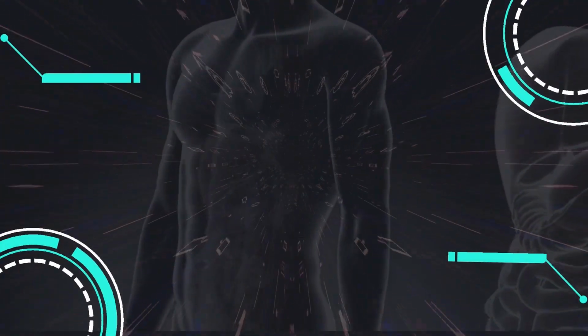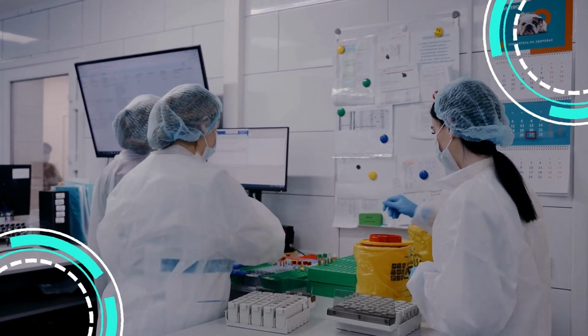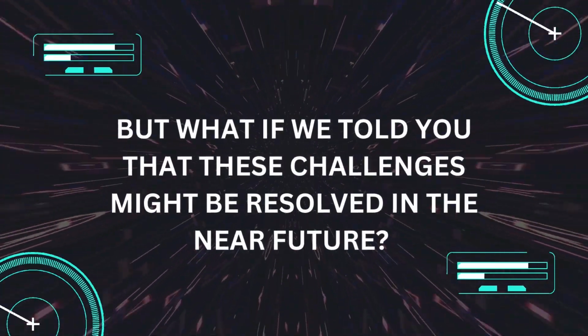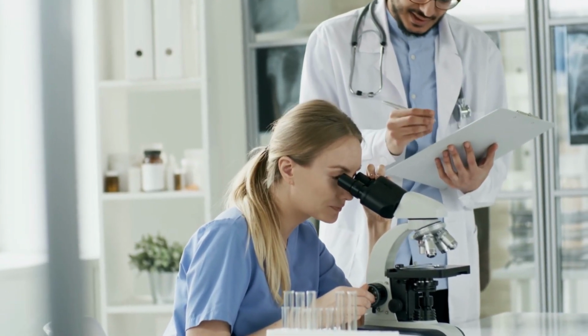In today's world, there are many complex diseases that are yet to be solved. Though there have been great advancements in disease prevention and treatment, they still present ongoing challenges that need to be overcome. But what if we told you that these challenges might be resolved in the near future? And what if we told you that there are microstructures that can make this vision possible?